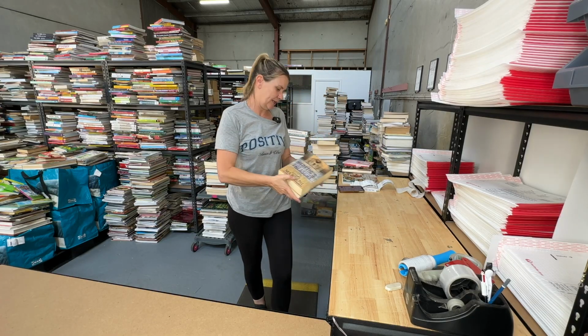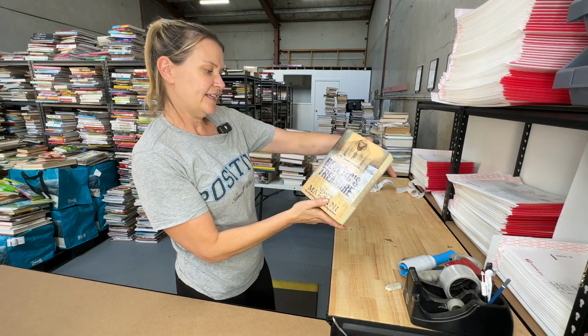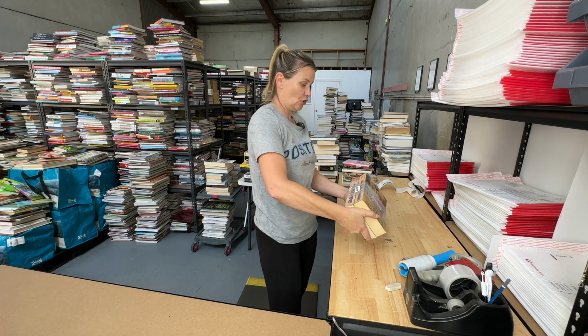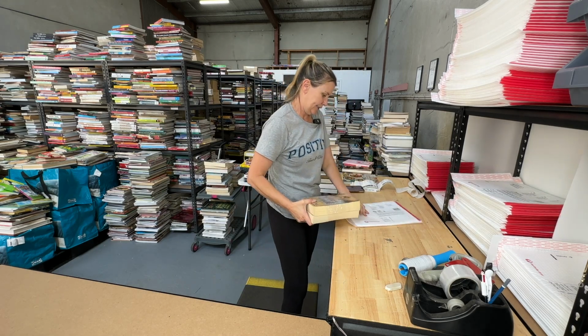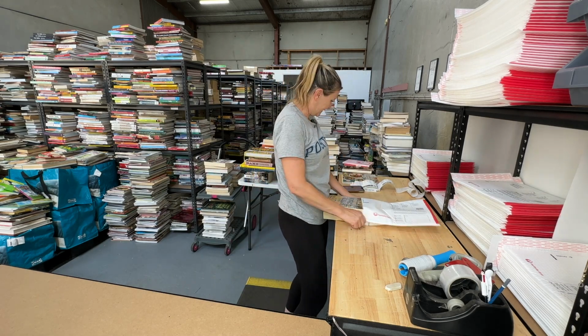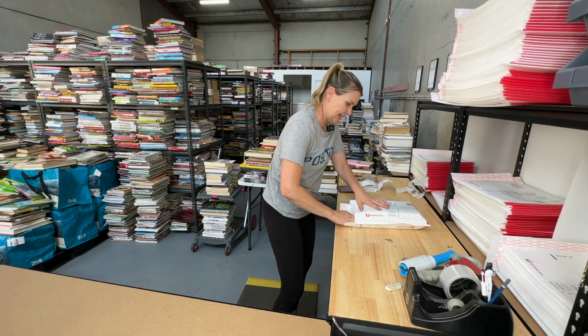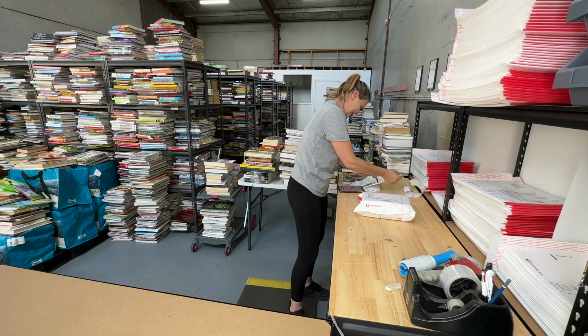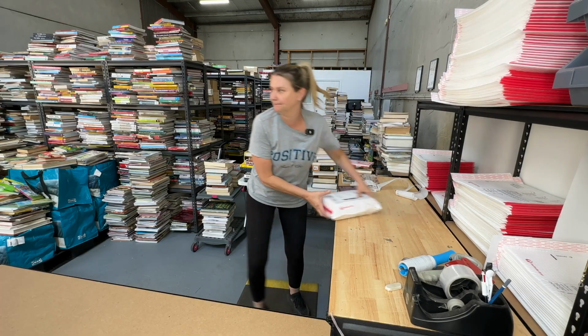Okay, we've got The Heretic's Treasure and The Doomsday Prophecy by Scott Mariani. So two books there, same author, same series, I guess, or same set. Sold for $20, been listed since September last year.